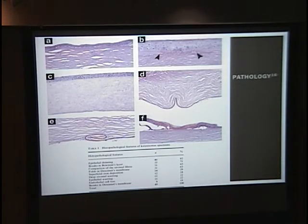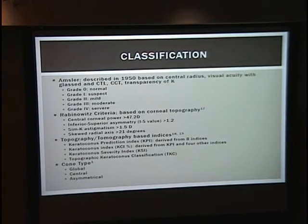Pathologically speaking, the thing that we always talk about when we're with Dr. Mamelis is breaks in Bowman's membrane, which a lot of people feel may lead to some of the structural instability. There's also the epithelial thinning, compaction of the stromal layers, and then you get breaks in Descemet's membrane, where it will scroll up because of its elastic nature, and then you can have scarring in the epithelium as well long term.